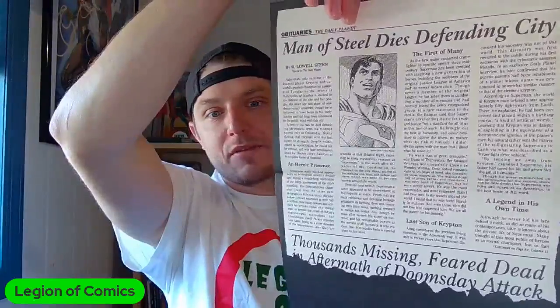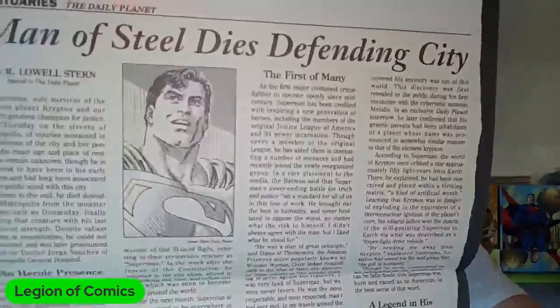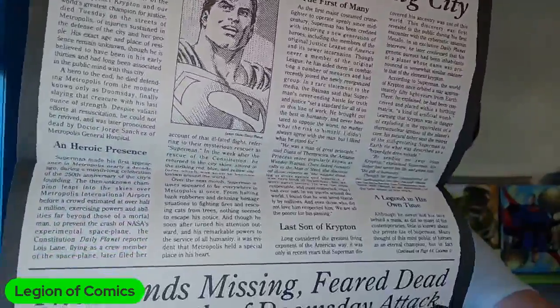And this is one of the more cool things right here. It comes with the obituary from the Daily Planet. Thousands missing, feared dead in aftermath of Doomsday. Man of Steel dies defending the city. So that is gorgeous, gorgeous artwork. What a little piece of memorabilia that it is. It would be cool to have an extra one of these to frame and hang.